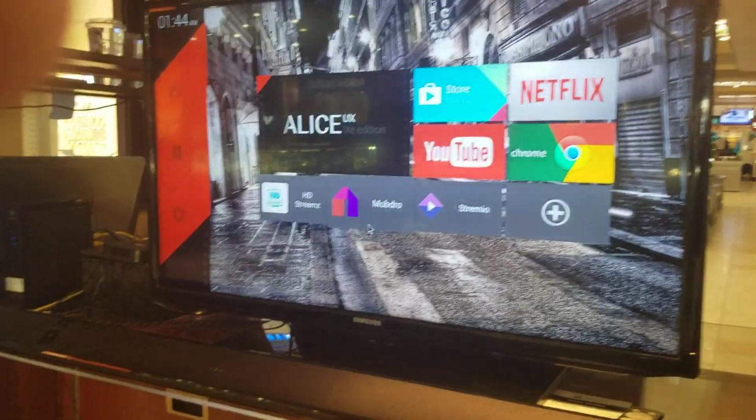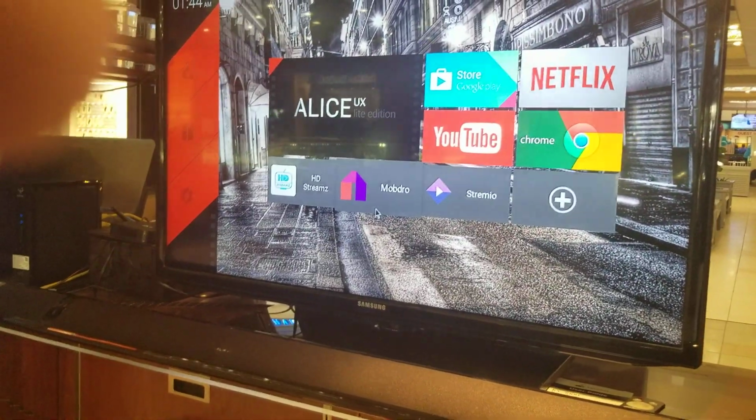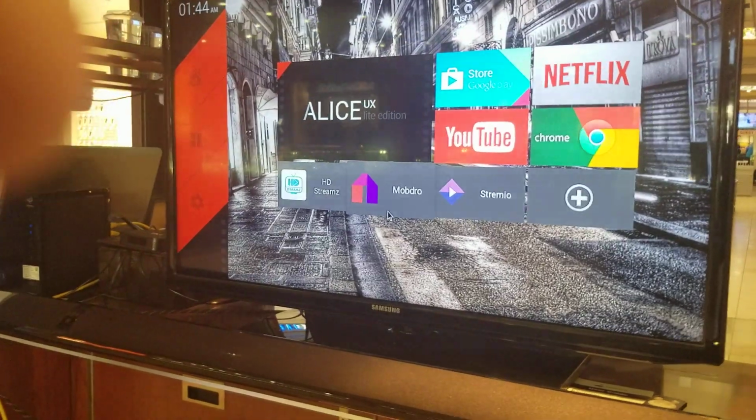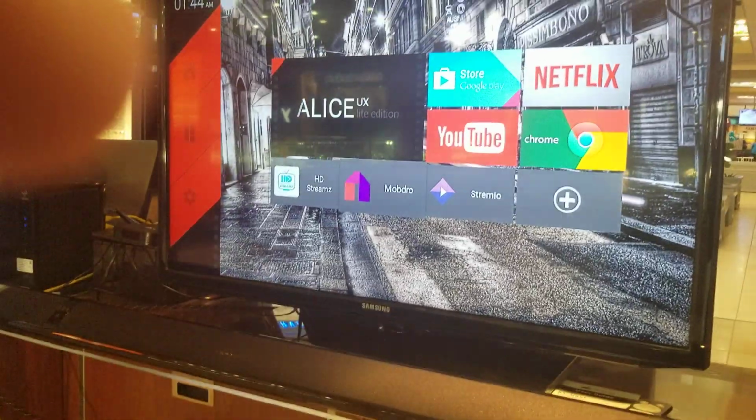So this was the explanation how to get two new apps as a replacement for one LiveNet. I would do ModBro for sure, because it's a simple app. HD Streams, it's just an extra.